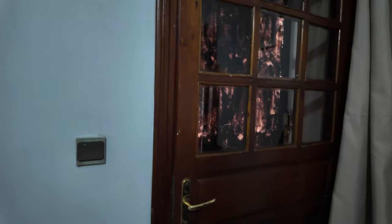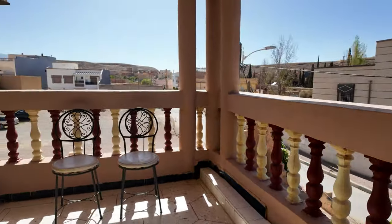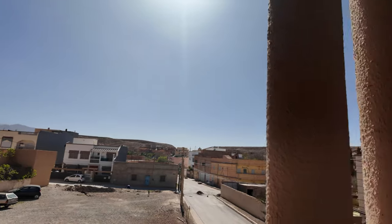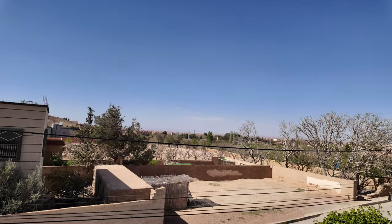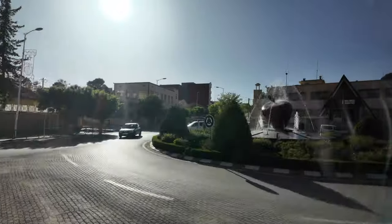In the living room area, let's have a look what our view is like. It's a door, so maybe we can go out here. Let's have a look. Oh, we can. Look, we've got a balcony. Yeah, it is quite nice out here. So we'll go for a walk now and see what there is to see in Midelt. Here's the apple fountain.